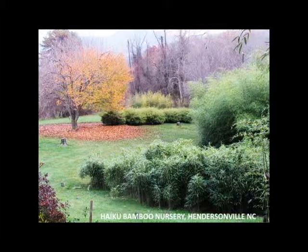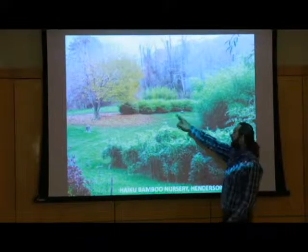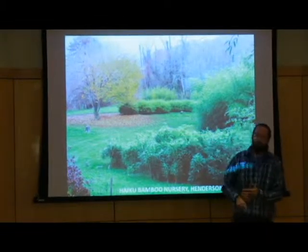The one next to that in the back there, that's Makinoi. And then another one, which may be of some interest, the bushy-like ones growing here, that's Fargesia dracocephala.